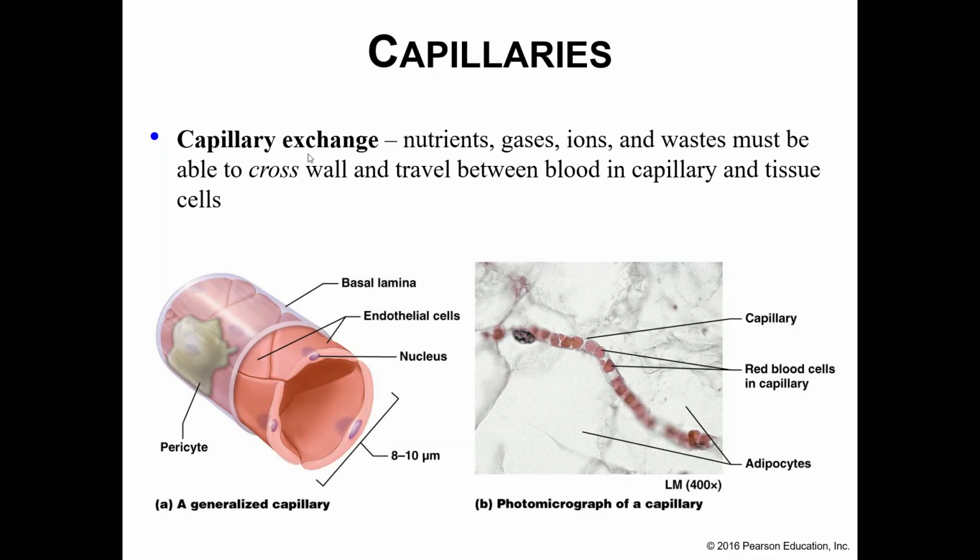Anyways, this is where capillary exchange happens. So this is thin enough for the nutrients and oxygen and stuff in the red blood cells and the blood itself to quickly diffuse into the surrounding tissue, and we can take up all the waste products back into the blood as well.